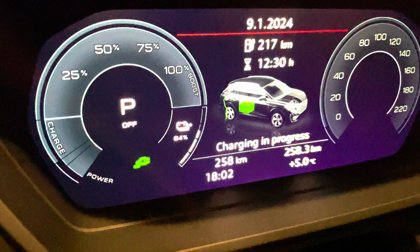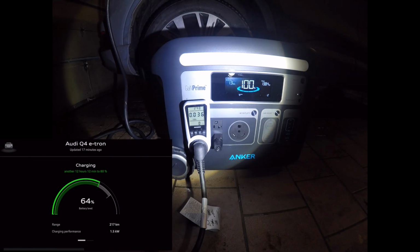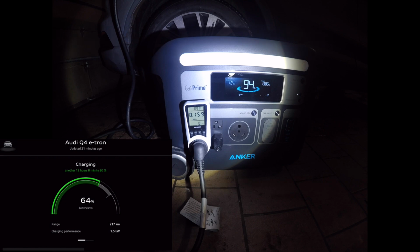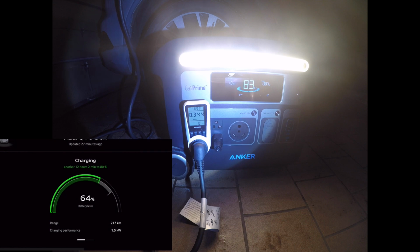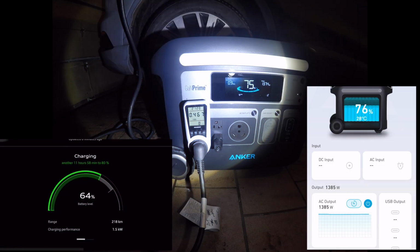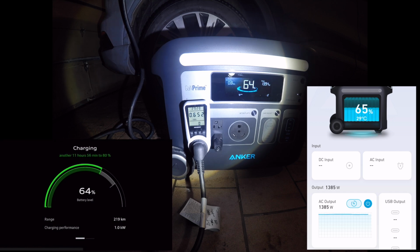We're going to start with 217 kilometers as the range with 64% battery. And we're going to see how long it takes to charge and how much power goes in. We're draining the battery as fast as it can, and it's going about 1,385 watts. Let's say just under 1,400 watts charging.